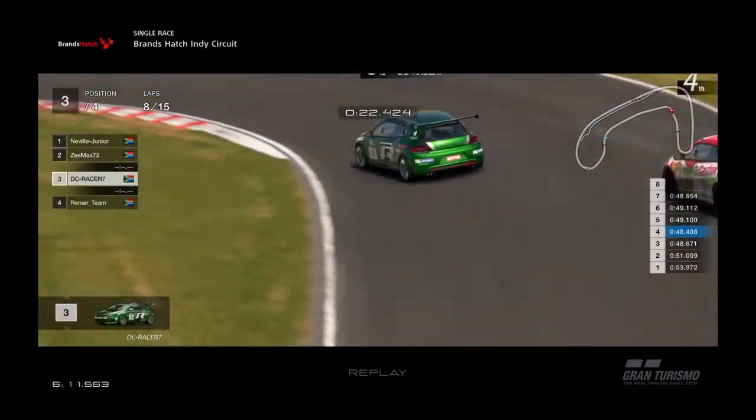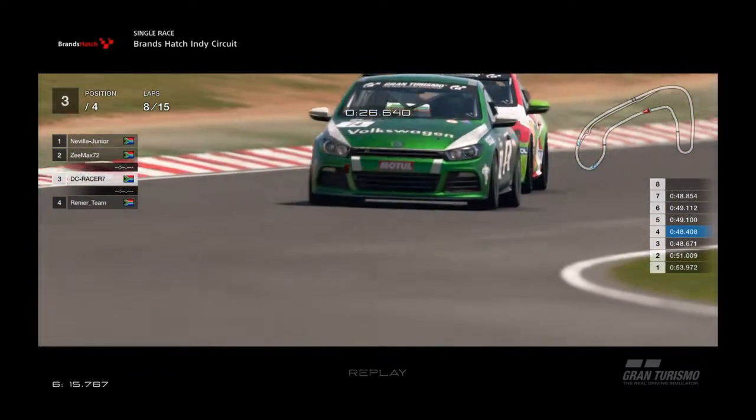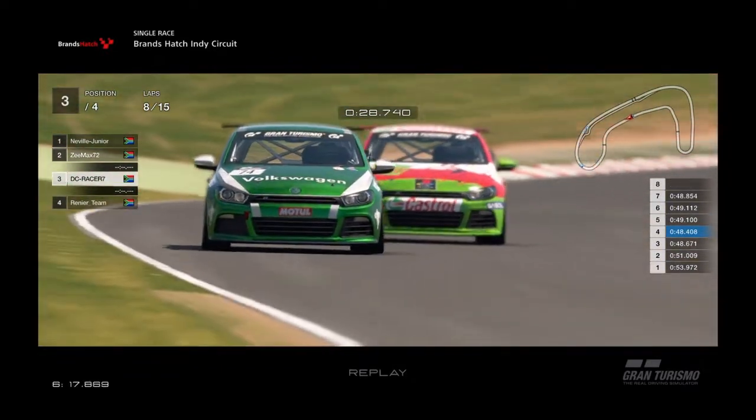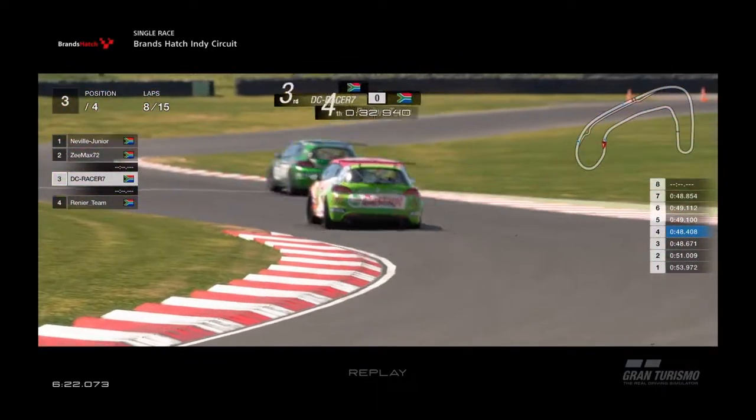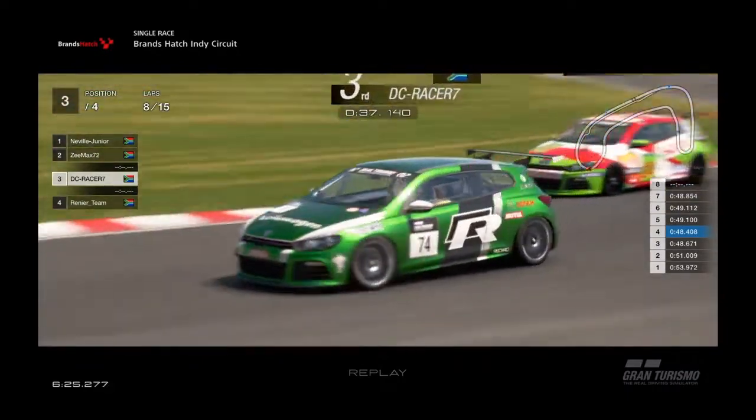So after DC takes the drive better than Renier, but Renier is trying to get the slipstream. Some nice Polo views here. This is the Falken Polo's final test. And look at them pushing. These guys are going on like they're racing for points here.